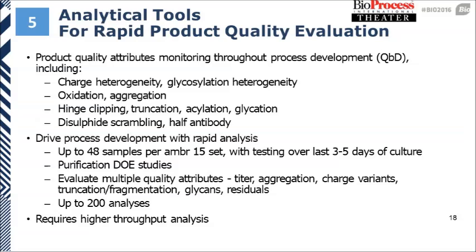Of course, none of this would exist without correct analytics. So we spend a lot of time on analytical development. Tomorrow, Greg Adams, head of the analytical group at Fujifilm Diosynth, will be presenting his view and our approach to analyzing the proteins. Throughout the development, we look comprehensively at different protein attributes. We look at charge heterogeneity, glycosylation heterogeneity, aggregation, oxidation, fragmentation, and post-translational modification using a wide number of tools.